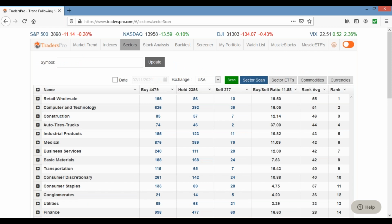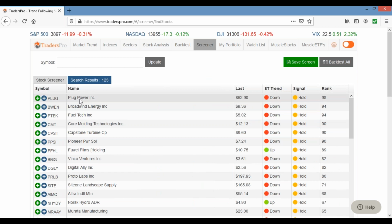Lastly, let's grab one out of the industrial products, the hold section here, and it says Plug Power, 98 strength rank.